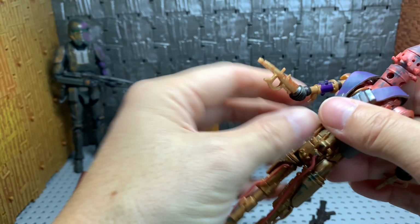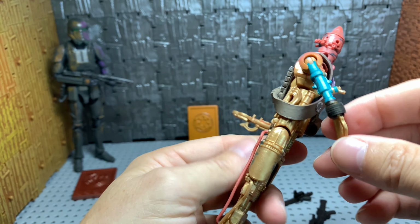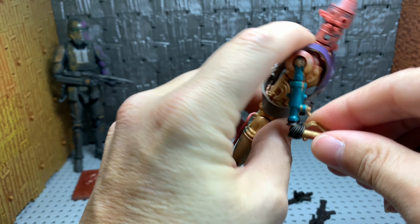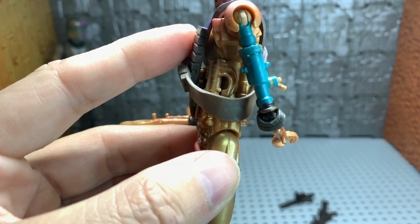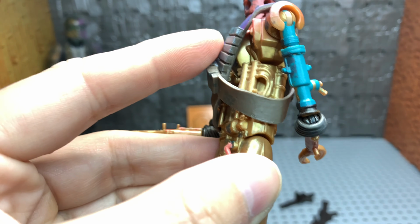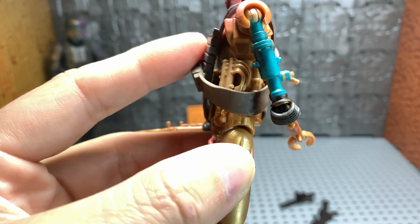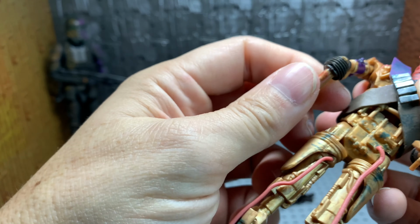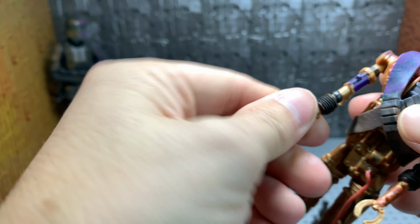I really don't want to push these any further to break them, but yeah, he actually does come up higher. Okay. I guess you just got to get at the certain point to get it done. If we could see in here. Okay, I can see in here better, guys. Hey, I'm learning with you guys. You can see he does have the ball joint in there. So he does have pretty good articulation in there, considering. It's just a little nerve-wracking, if you will.